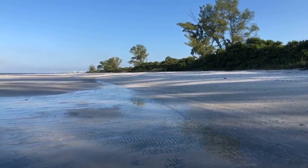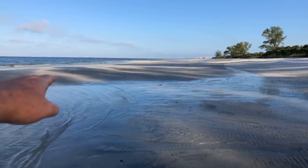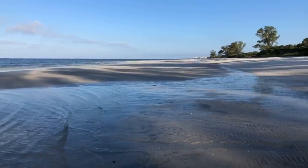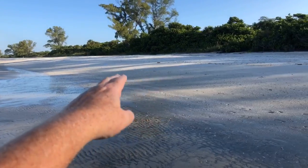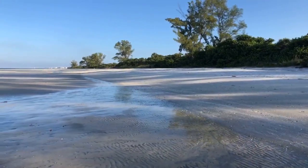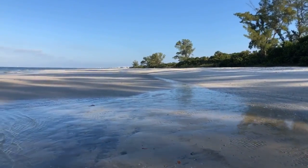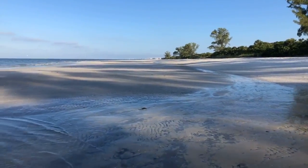Now when the tide comes in, all of this beach out here will be underwater. This will all go underwater out here. And the water will be right up to there somewhere, right in that area. Just amazing, the differences in the tides. And just recently, it seems like they've been getting more extreme like this.